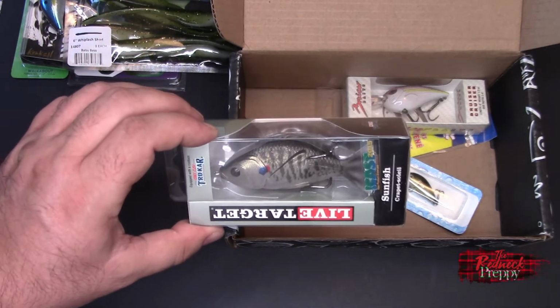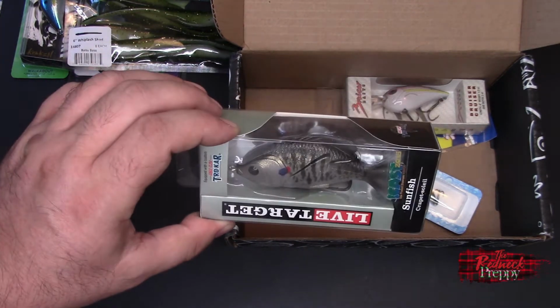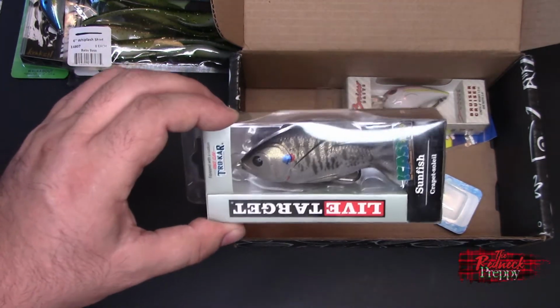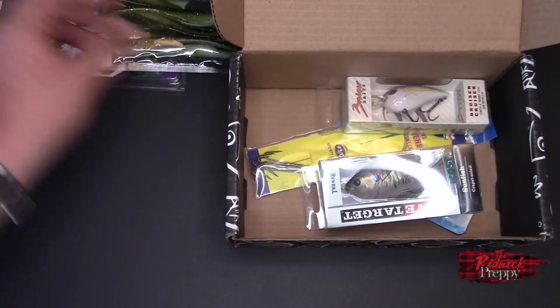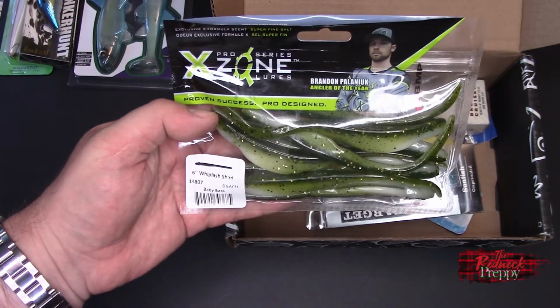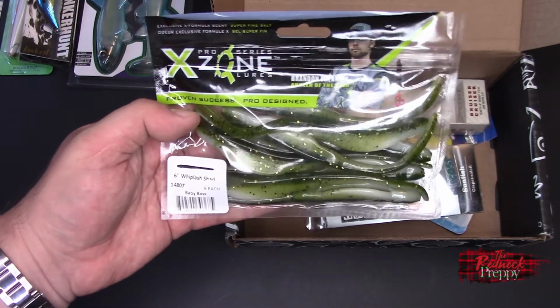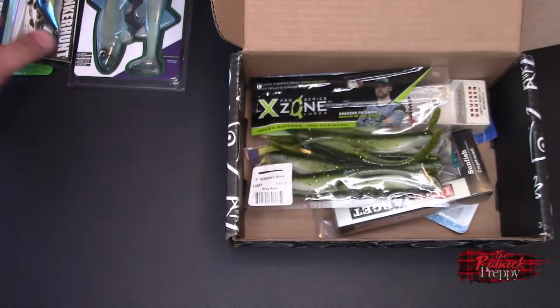This is okay. It's a topwater lure. I like them, but this is not exactly the style that I generally tend to fish topwater, but it's still okay. I put it in the okay pile. In the good pile, we got the 6-inch Whiplash Shad, package of 8 in the baby bass color. So that's good. I like that.